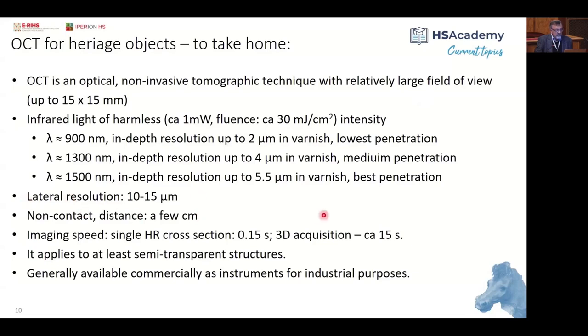Lateral resolution, in the plane of the object, is about 10 to 15 micrometers, so it's a little bit lower than the in-depth or axial resolution. But the axial one is the most important because it gives us the thickness of layers. These are the details of the structure. As I say, it's non-contact and pretty fast. Getting volume data about the three-dimensional structure of objects, like 15 by 15 by say 2 millimeters cube, takes 10 to 15 seconds.